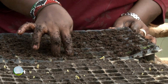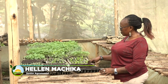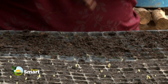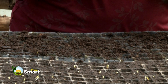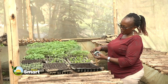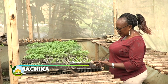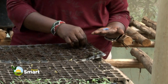So when you're efficient, you can even use your 2 fingers at the same time so that you do it faster, because on a particular day you may be required to plant more than just 1 tray. So you want to be fast. Okay, so after I've done that, you now get your seeds. We advise that you use hybrid seeds, good quality seed. So I'm putting my seeds into the hand. These seeds, you place them, like I said, in the middle of each of the holes.